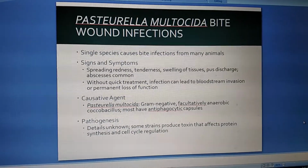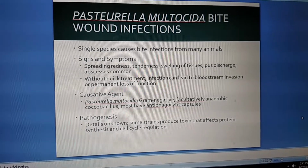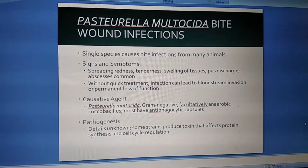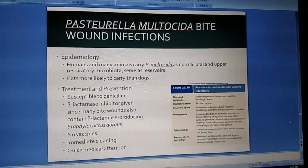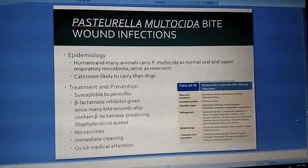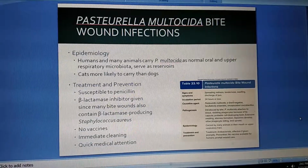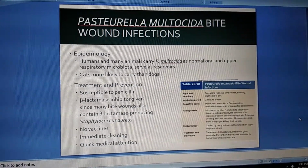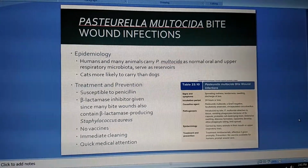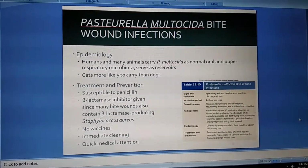They do actually produce these anti-phagocytic capsules so that they're not phagocytized by macrophages. Some strains do seem to produce toxins that can mess with protein synthesis and the cell cycle. You're going to find that humans and animals carry this as part of their normal microbiota. However, cats are more likely to carry it than dogs. It is susceptible to penicillin, but you do generally give beta-lactamase inhibitors because you're going to find that a lot of bite wounds do have Staph aureus that produces beta-lactamase. There is no vaccine. Basically, you want to clean wounds and get prompt medical attention.